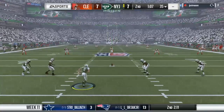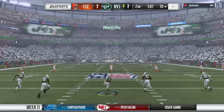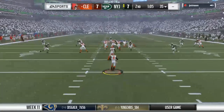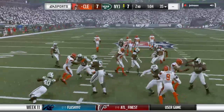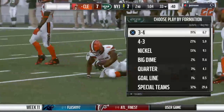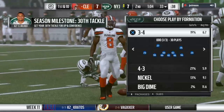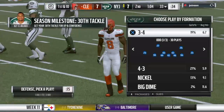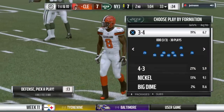So we're right back where we started, all even as the kick's away. Now it's Duke Johnson here on the return. And a good effort on the return there. Gets him across the 30 to the 33-yard line. And now Cleveland geared up to take the field. And following the interception, we'll see what they can put together on this drive.